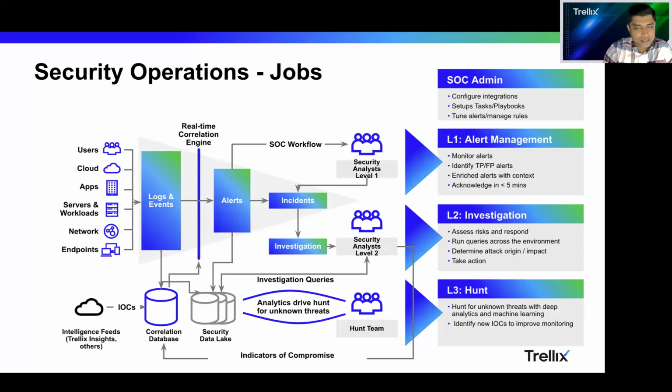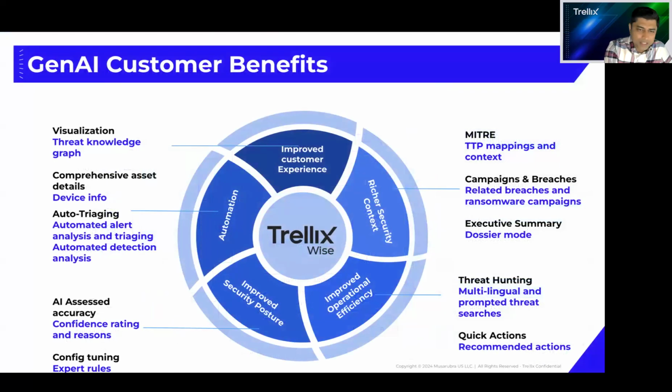That's a typical workflow. In advanced security operations centers, you'll also see level 3 analysts that want to stay ahead of the curve, ahead of the attackers, and they would want to hunt for various threats, various indicators of compromise and attack, and understand the blast radius. So these are some of the personas that are typically involved.